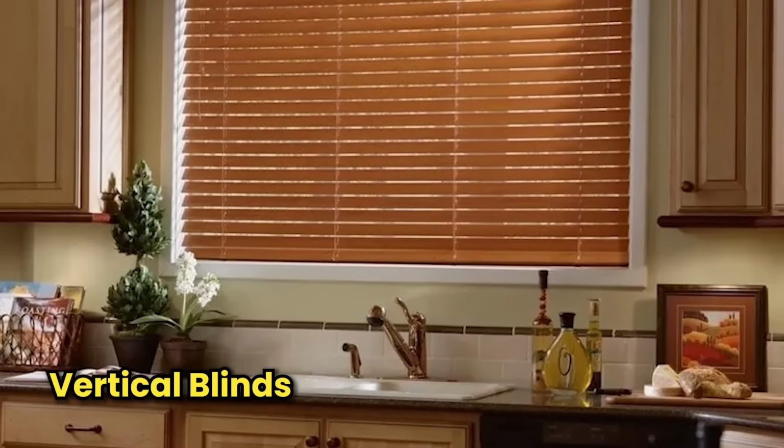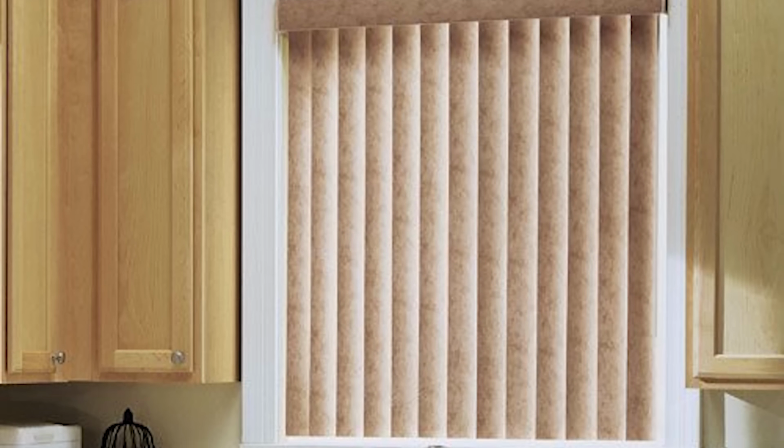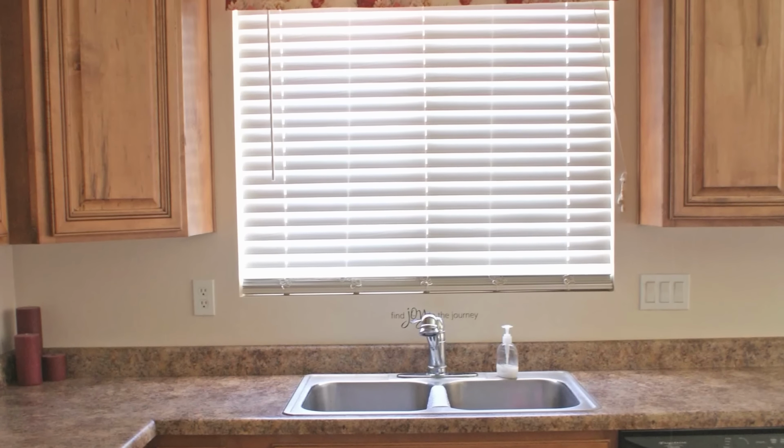Vertical blinds. Finally, the 1980s kitchen space would not be complete without vertical blinds. They were hung on almost every window and sliding door in the kitchen, becoming an undeniable aesthetic symbol of this era. Vertical blinds were extremely popular for many reasons.